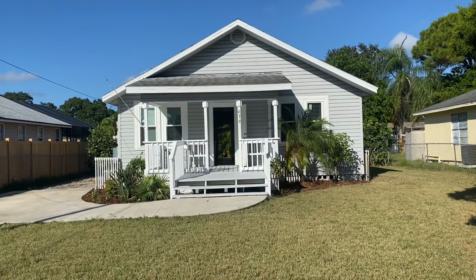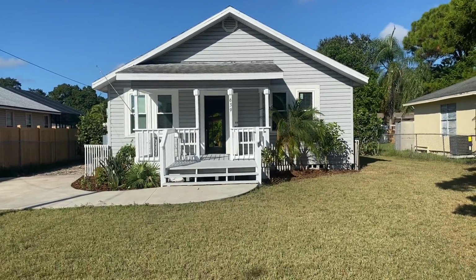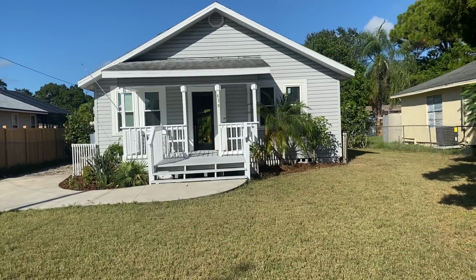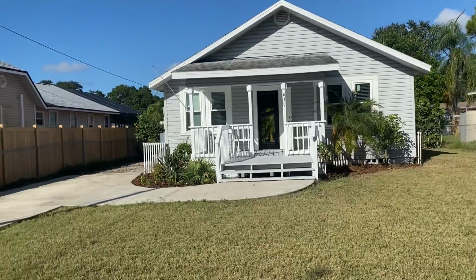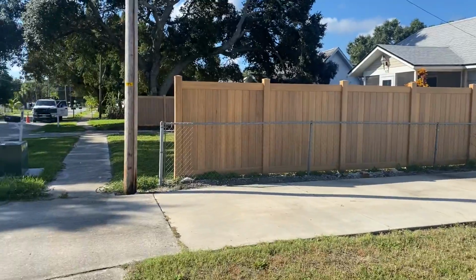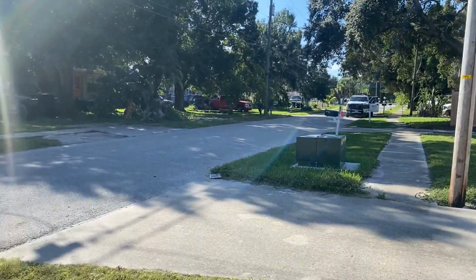Okay, this is 639 Tarpon Avenue, a two bedroom, one bath house, 756 square feet, right down the street from Robart Sports Arena.